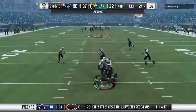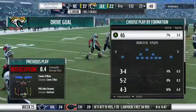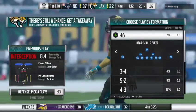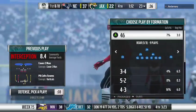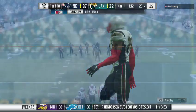And this is intercepted, and that should do it. Picked off at the 22, and his guys are going to get the football at the 23-yard line. Obviously disappointing, but you had to go for broke here, down two scores. So that forced you to make some throws you definitely wouldn't want to make. And I think this interception is going to pretty much write an end to this one.